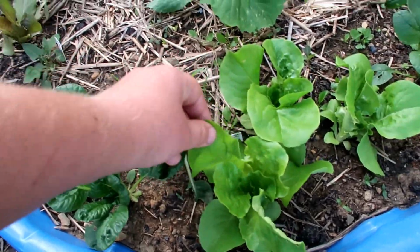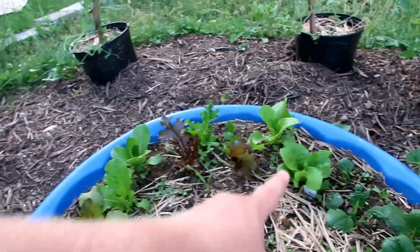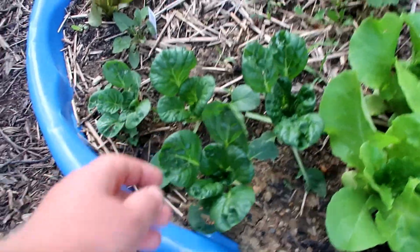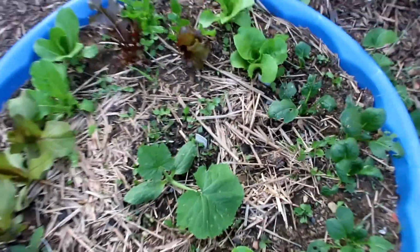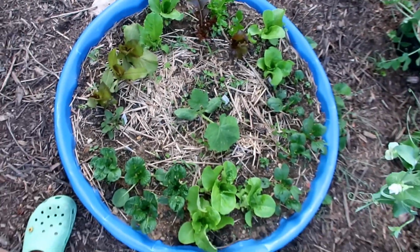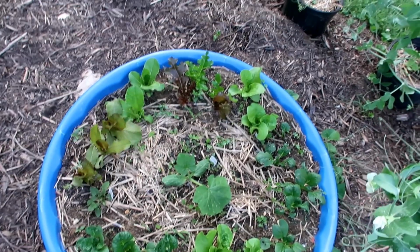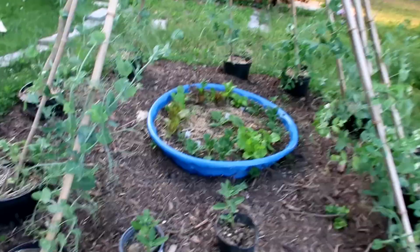Full of lush greenness. I've got several different kinds of lettuce in here. I have tatsui, and this is, I always forget what this is called. So the greens are all looking really lovely now. And then our squash in the middle is not doing so bad either.